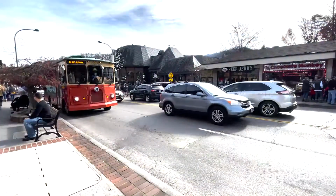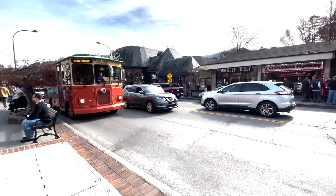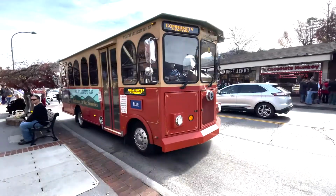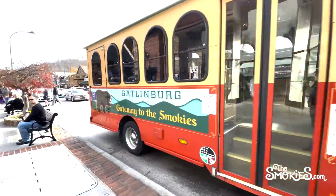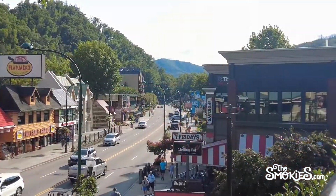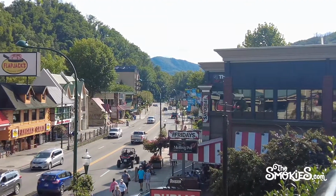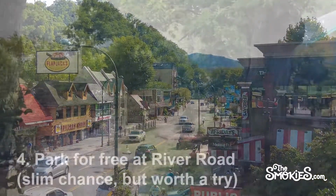If all else fails, opt for a park and ride and take the trolley. The lot is free, but the trolley isn't. However, it's still cheaper than using a parking garage, since the trolley is just a couple bucks per person. Parking usually costs up to $20 per spot in Gatlinburg. Prices vary by season.